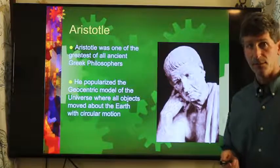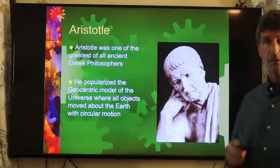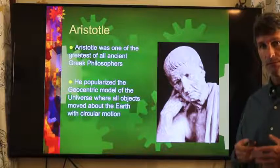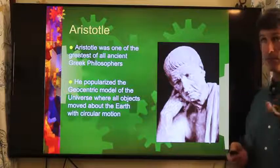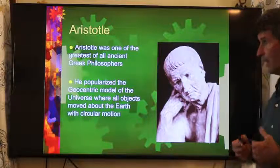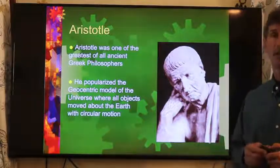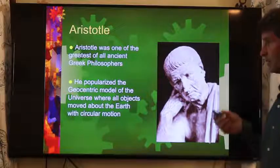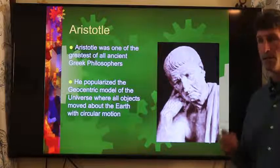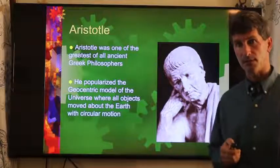Really, if we go back to the philosophers such as Aristotle, their naturalistic view of how the world worked attempted to create a nice model to predict how the heavens would operate, how things on the earth would operate. And much of their work was based on the heavens because it had very predictable motion. Aristotle popularized a geocentric model of the universe because he could not see parallax in the stars, and therefore he couldn't imagine that the earth was moving.